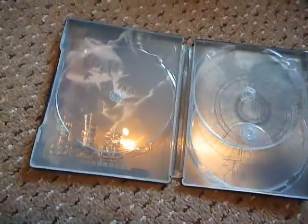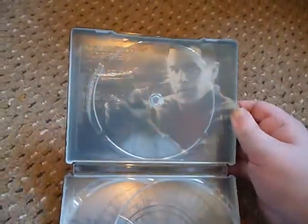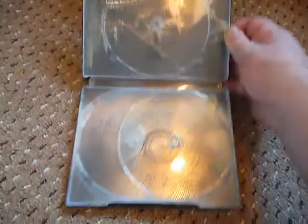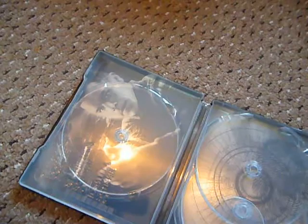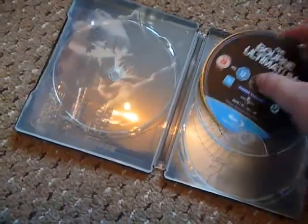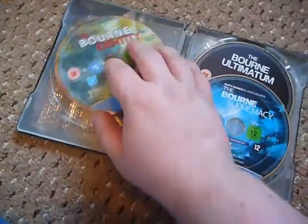compared to how much it costs these days, I guess, for a Bluray Steelbook release of 3 films in one Steelbook. And yeah, here's Matt Damon there, and some nice artwork behind where the discs go there, which you don't usually get. So yeah, this one was £15. I think it's still available as well. Pretty sure it is. And I remember the DVD Steelbook actually selling out on release, which I still got. That was back when the Bourne Ultimatum first came out. So obviously this came out a bit later on, the 4th of August these releases are.